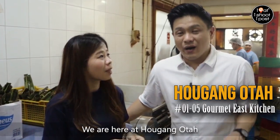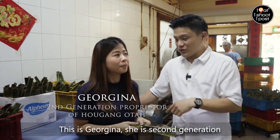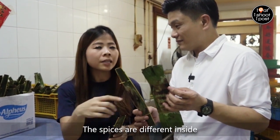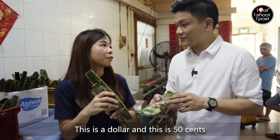We are here at Hougang Otah, but this is not Hougang. This is Gourmet East Kitchen. Yeah. This is Georgina. She's second generation. Banana leaf otah and coconut leaf otah, what's the big difference? The spices are different inside, and the fish also are different. Okay. This is $1 and this is 50 cents.